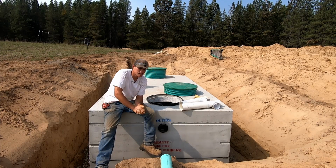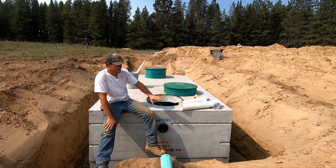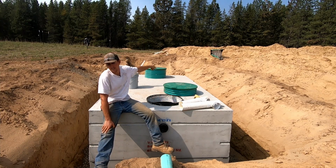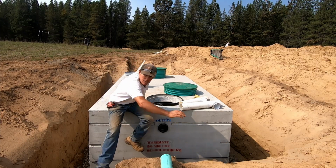Once we get all this done here, we'll call for an inspection, and once we get it approved, we'll be able to at least backfill the outlet side, the tank up to the inlet. The inlet to the house itself is a plumbing permit, so that's a different inspection, so I'll have to leave that open. But we're going to get started on it now.